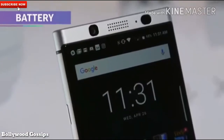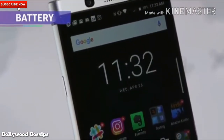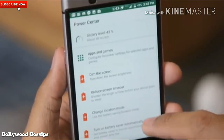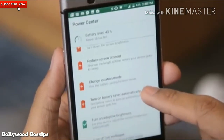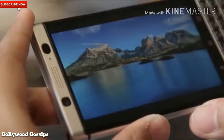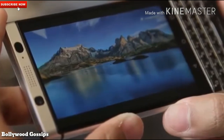We squeezed quite a bit of life out of the battery too. It routinely ran for an entire day with charge to spare, and you can easily get 2 days if you're not particularly demanding. So yeah, the KEYone is an impressive little machine. In fact, it's the best Android BlackBerry to date.